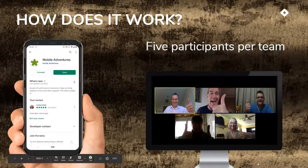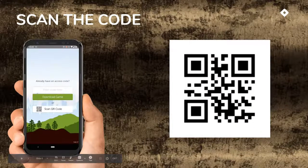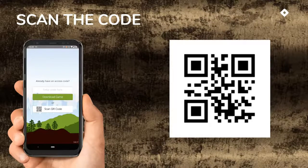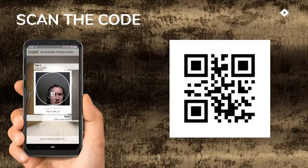So that's our recommendation. So if you'd like to scan the code, if you open the app, you'll be greeted like this, and you can scan the QR code just by tapping scan QR code. If it doesn't load first time for whatever reason, just scan it again. And it will load the game.